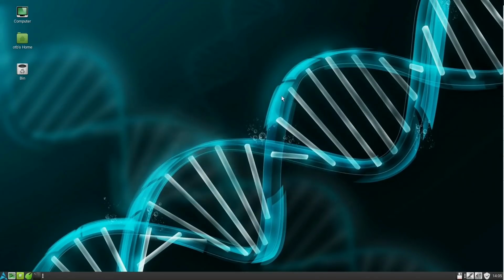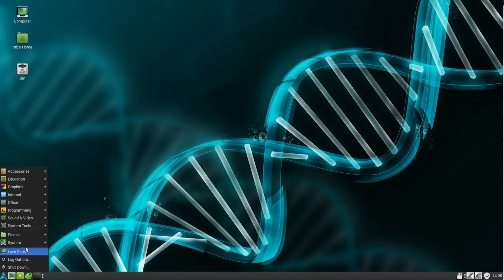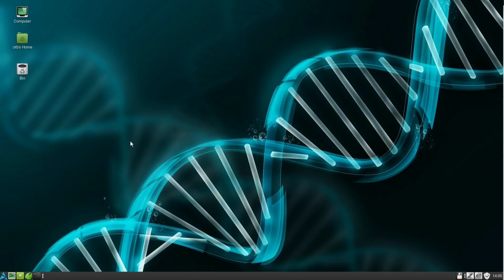So overall, I quite like it. Do I like the theming? Not so much. Would I have a problem converting over to it? No, I think if you've used an Arch system before, this is actually quite nice. And in fact, this community edition doesn't just come with Mate.